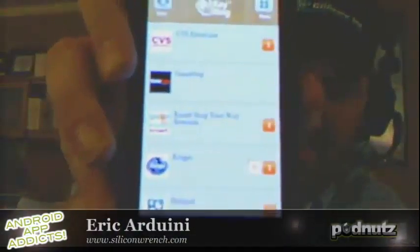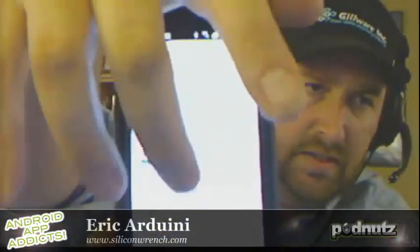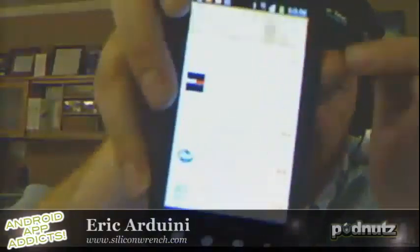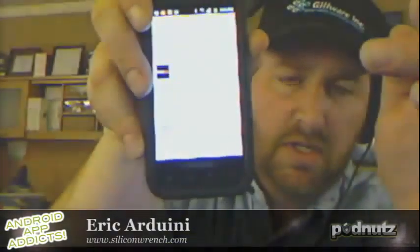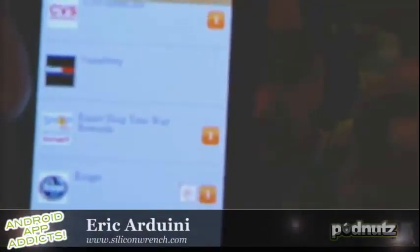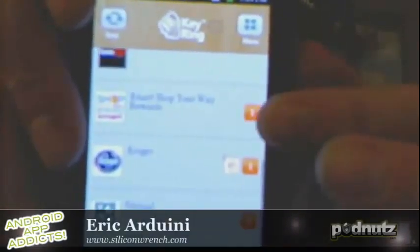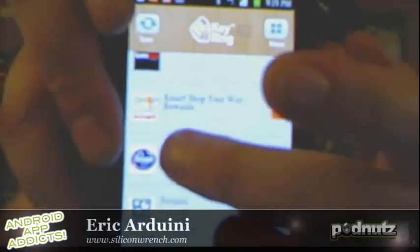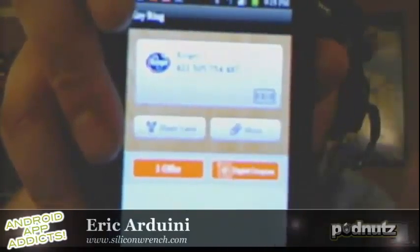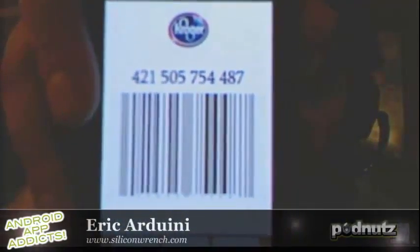I'm just going to use this camera here. Yeah, it looks good. This has got all of my, it's called Keyring rewards cards. What it does is it stores all of your rewards cards for like Kroger and GameStop and things like that, and you can sort them all out. When you go to a store, you click on the one you're at, and then you click on it one more time and it brings up your barcode and they can just scan your phone.